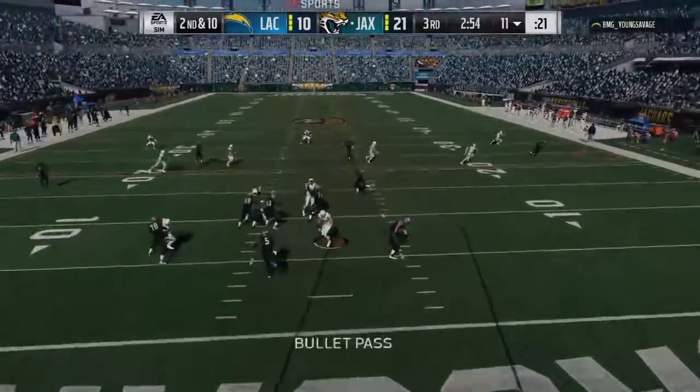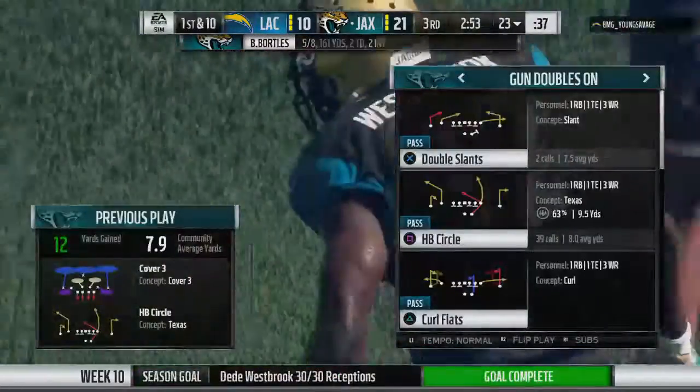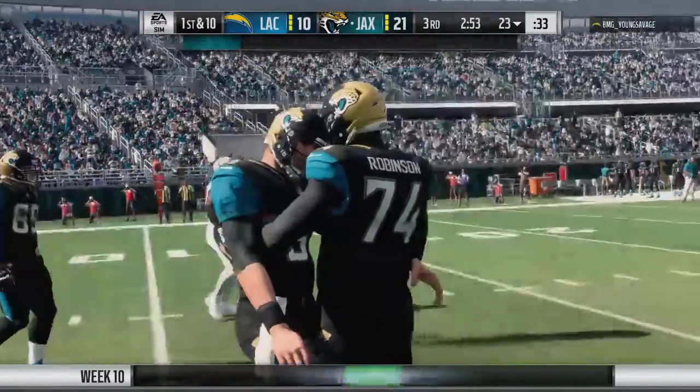Bortles again here on 2nd and 10. Toward the sideline, and look at that catch. Dragging the toes, and that's going to be a first down. Well done. The Jags picking up the first down there, a gain of 12.